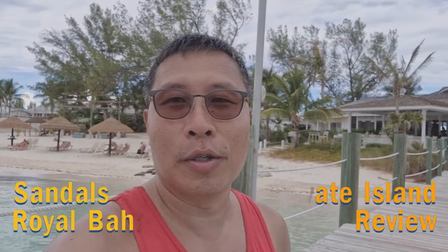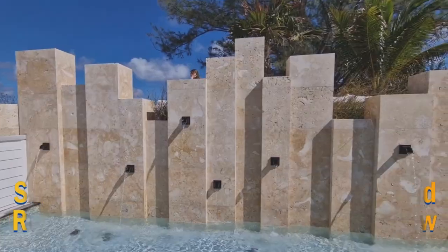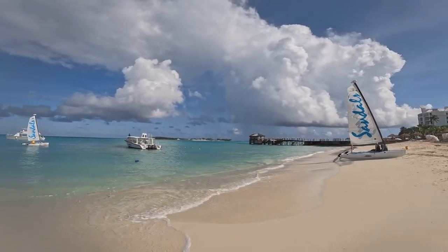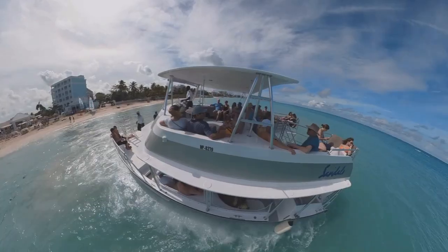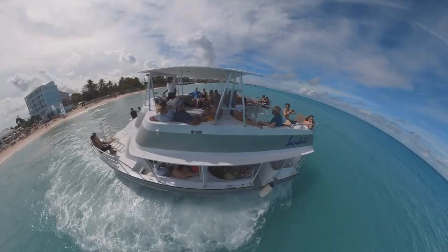Today, we're at the private island of Sandals Royal Bahamian, and I'm going to explore with you what facilities they have on this private island. From the main resort, you can clearly see the private offshore island, and a boat ride of a few minutes takes you there.